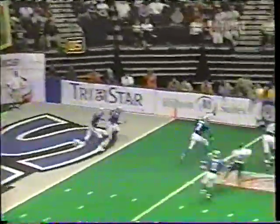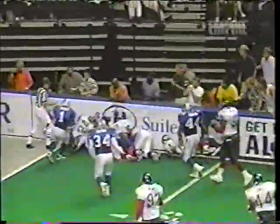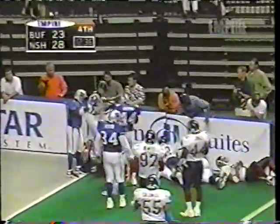Black on the kickoff following the Destroyers touchdown. Off the screen. Ball is loose in the end zone. Buffalo's got a shot at it. And I believe it went out of bounds. And if it did, it will be Nashville ball.